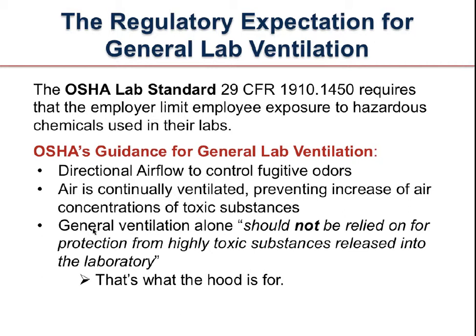This is not the only regulation that says that. We are to prevent the increase of air concentrations of toxic substances. And it's because of that statement that Cornell does not bring our lab ventilation down to 2 air exchanges, and that we are very selective on the ones that go down to 3. General ventilation alone should not be relied on for the protection from highly toxic substances released into the lab. That's what the hood is for.